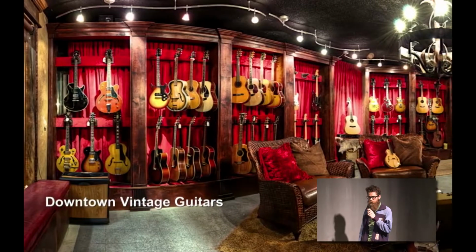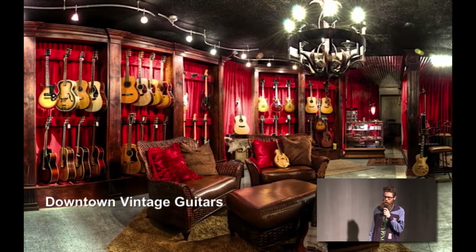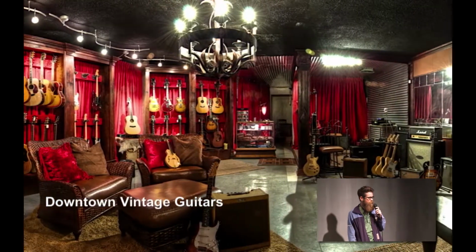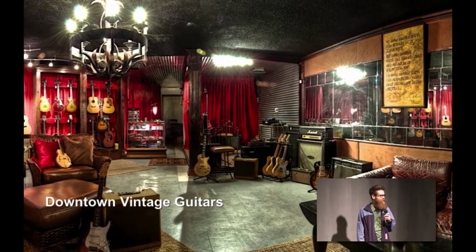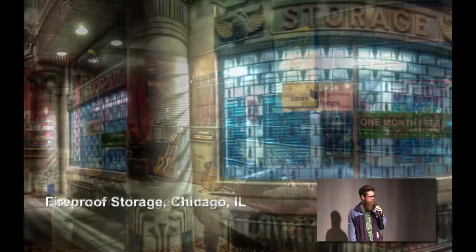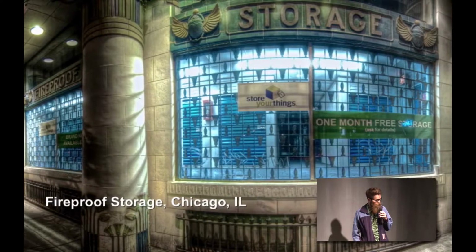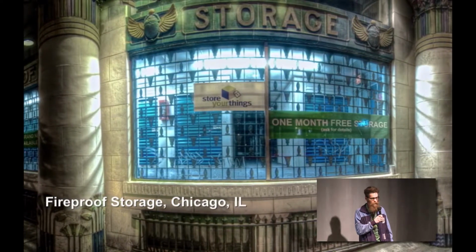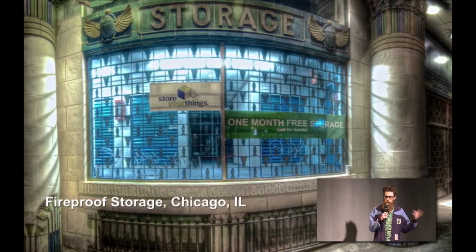This is my commercial application of the process. Downtown Vintage Guitars, which no longer exists except in photographic form, and this is the best photo that will ever be taken of that place. Right, mini storage. This was a place in Chicago that was built to be fireproof storage back in the day when everybody built fancy stuff, and I just thought it was so amusing to have this ornate place to dump your crap.